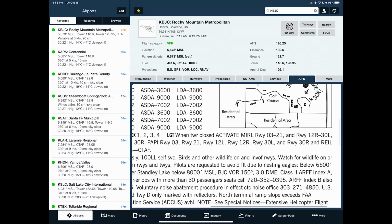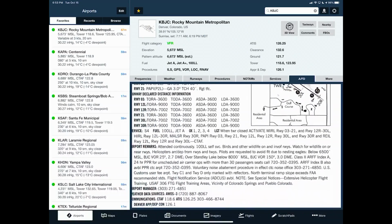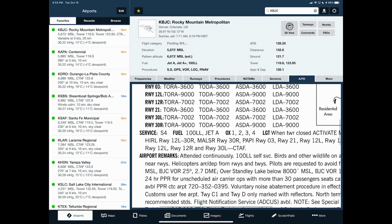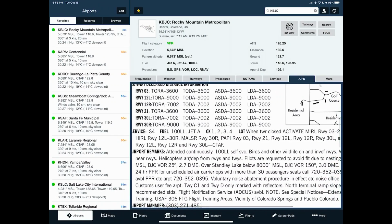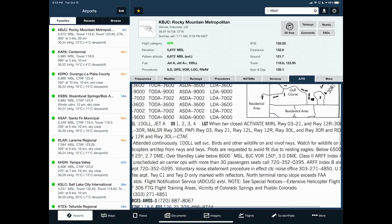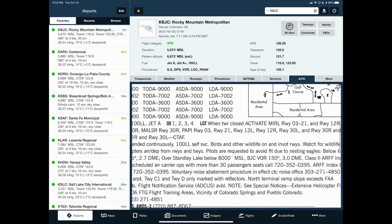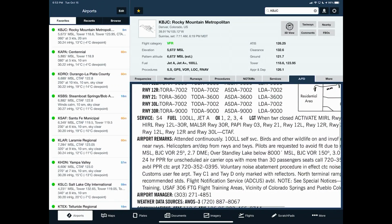When tower closed, activate MIRL, medium intensity runway lighting, runway 321, runway 12 right and 30 left, and high intensity runway lighting 12 left, 30 right, plus the medium intensity approach lighting system with runway alignment lights for 30 right, the PAPIs for 321, 12 left, 12 right, 30 left, and 30 right, and the runway end identifier lights for 12 left, 12 right, and 30 left on CTAF.